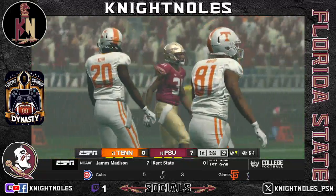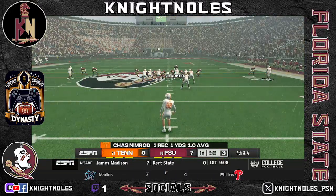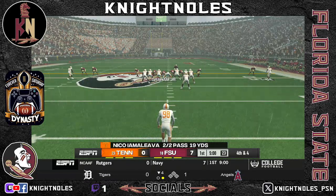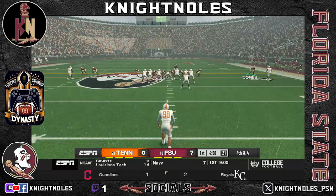That pass play goes nowhere. Wasn't a huge gain here, but at least you know as a quarterback that when you throw to this senior, you're putting the ball into some sure hands. Hill is the deep man awaiting the return.